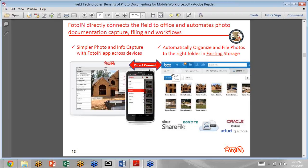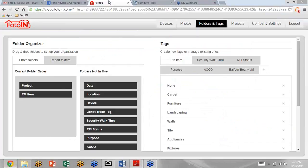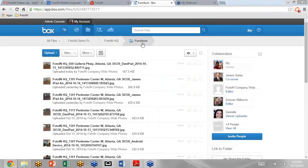And in terms of actually finding the photos, you can literally search by keywords or slice and dice by different variables. Let's take a quick look at how that looks and how does the photo know where to go, or how does the software know where to put the photo. So I've actually pre-configured it to follow the path of going to the photo in demo projects, then find the right project or create that folder if it doesn't exist, and then the PM tag. That's why we saw it as furniture.